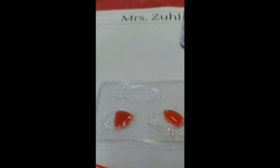Sometimes if you pick it up, you might be able to see it from the bottom. See how there's like little clumpy things in there, and not in this one? Can you tell that there's little clumpy things in there, but not in there? That means that this blood agglutinated in the A well, and it did not agglutinate in the B well.